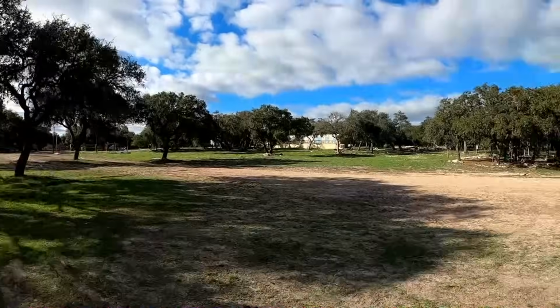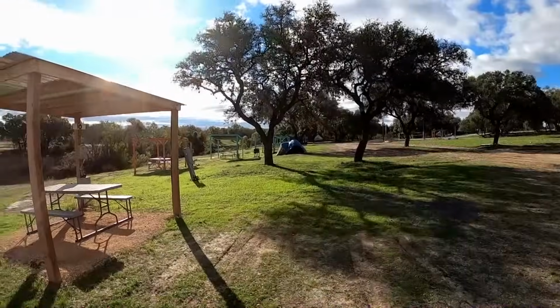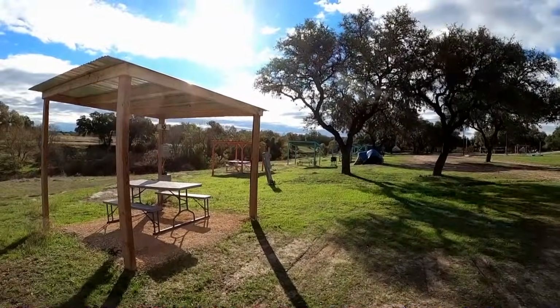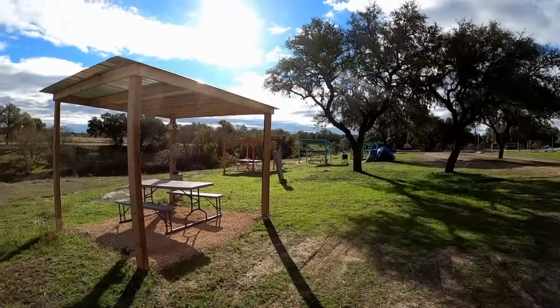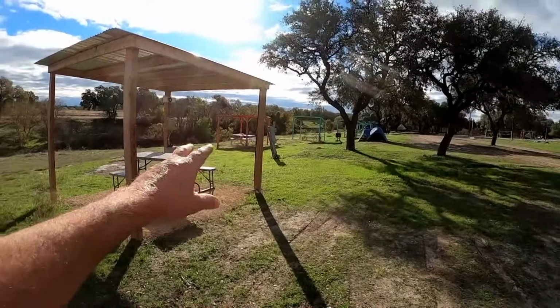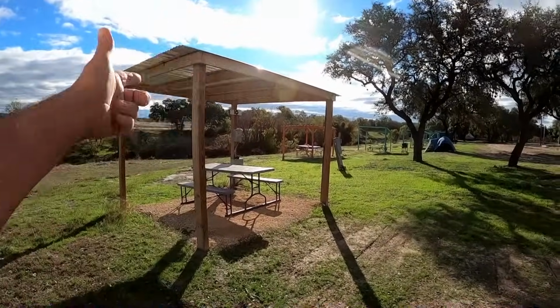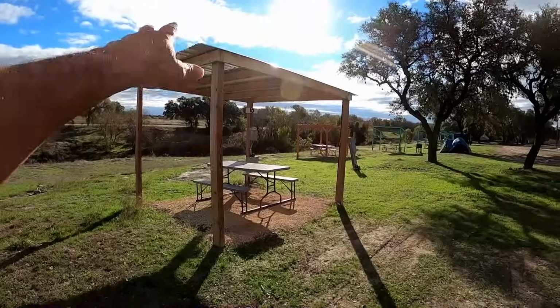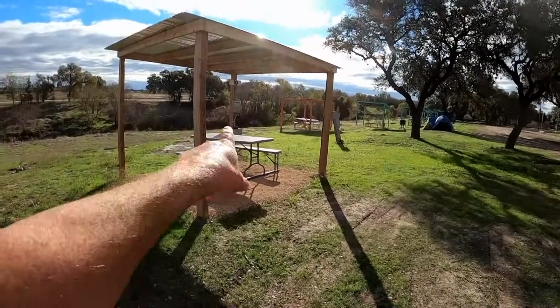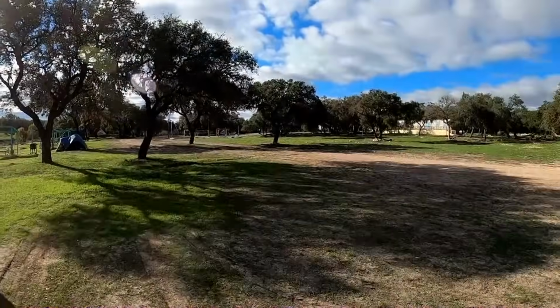Wow. There's a lot going on at this campground, and it just seems to me, because I looked at the aerial satellite view, none of these things were here. This is all pretty recent addition. They're putting in these, what do you call these things, with the roof and the picnic tables and electric service at each one. So this is all kind of a recent addition.